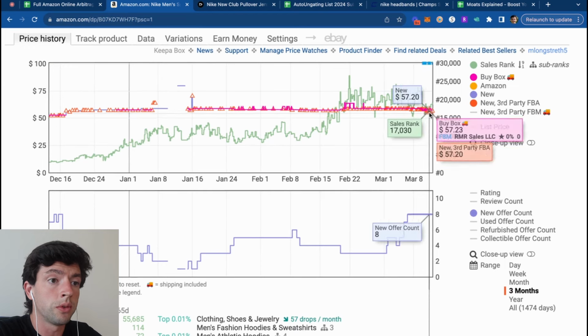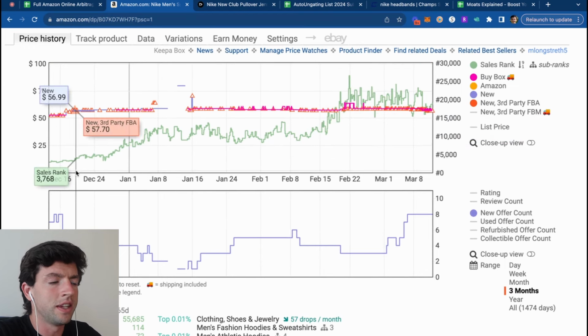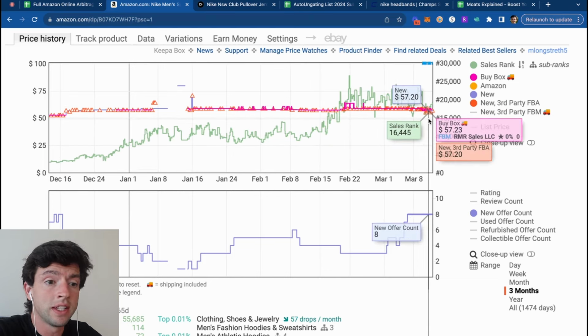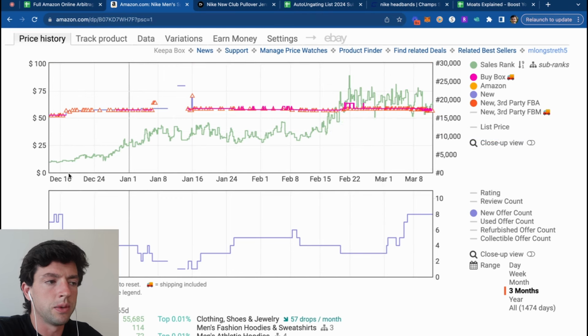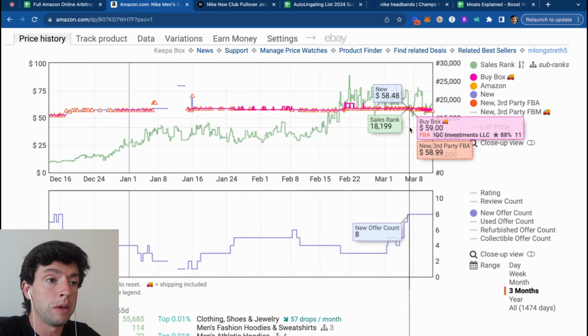The green line shows us the sales rank over time. Naturally, it makes sense that in December the demand for a hoodie was a little bit higher. However, right now, that same hoodie is still a 20K sales rank, right? But it makes sense that it was selling a lot better in December, down to like a 5,000 rank, which is absolutely insane. And then the pink line is going to show the pricing.